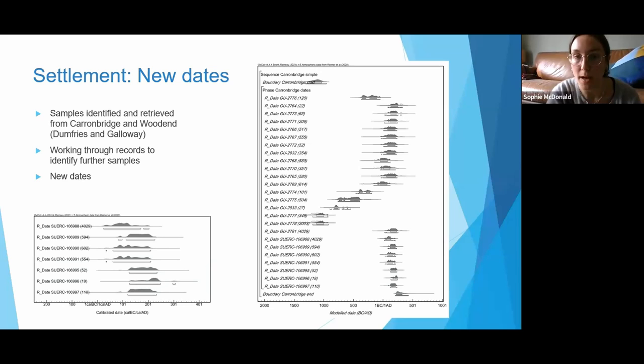So Caranbridge is the site where you've basically got two Iron Age enclosures and a Roman temporary camp. So we thought that'd be an interesting one to untangle the sequence of settlement and of Iron Age use of that site. We're broadly in line with the legacy dates there, but it'd be interesting to pull out those dates where they do have an earlier set of dates, and to pull out why.